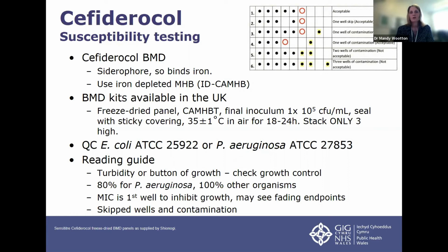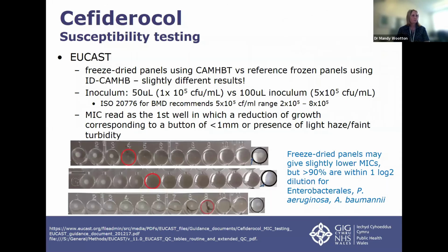Row 2 shows a skipped well where you've got no growth, but then growth in the well after it, and the red ring indicates where you should read the MIC. The next 2 rows indicate contamination on the right, with the dot with the yellow fuzz around it. And the bottom 2 again show contamination, where you cannot read an MIC, so you have to perform it again. I don't find this particularly useful because sometimes in broth microdilution, it's very difficult to determine what is contamination and what is your organism.